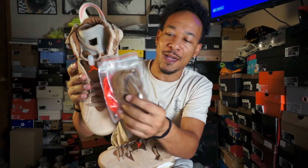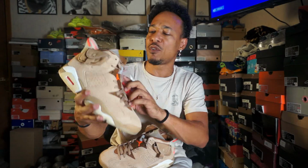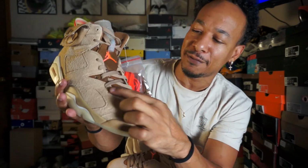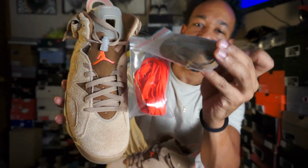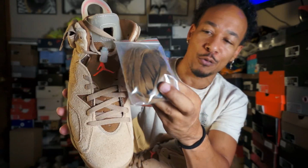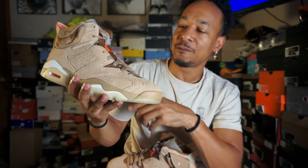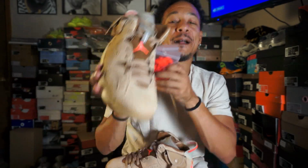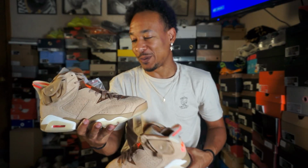Also they do have a couple extra pair of laces. Usually they have a little bit more laces than that, but they got three. So we have this light brown lace right here, this dark brown lace, and a pair of red laces. And due to the fact that these are very hard to lace up, this lace right here is good enough. I'm not gonna mess with it.